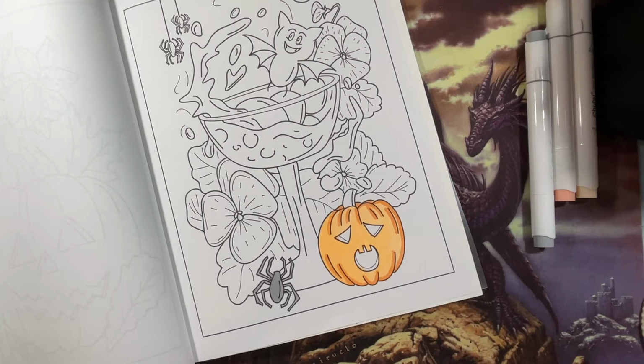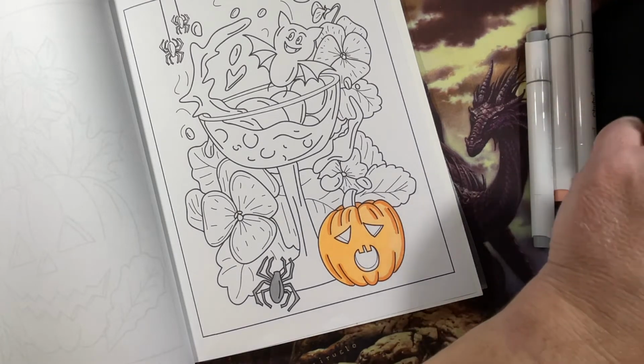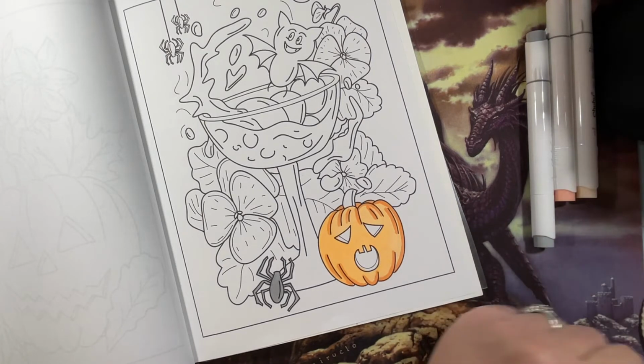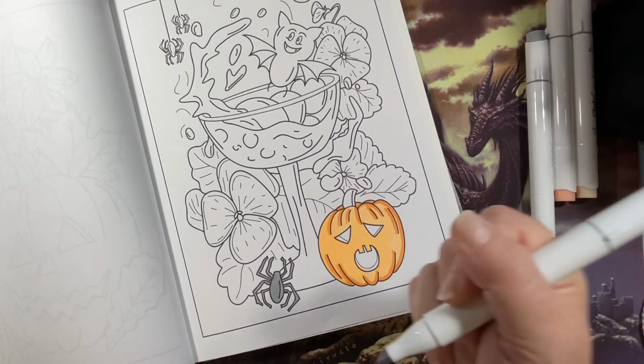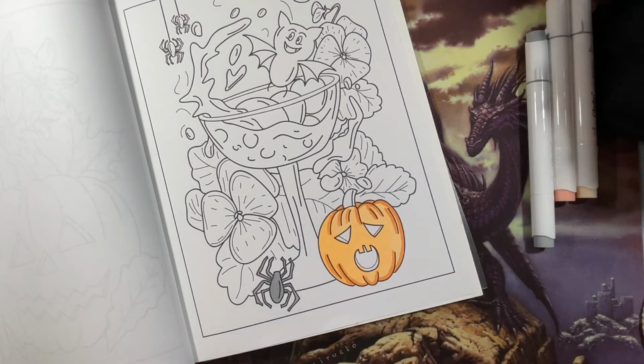RG110, where's my RG120? Somewhere, come on, where are you? I could use 10, but I want 20 RG. See, this is why I pick out colors ahead of time, because I can't find them. So that was what I did.